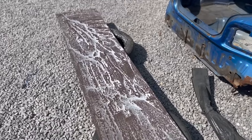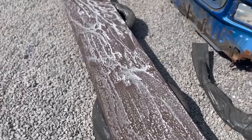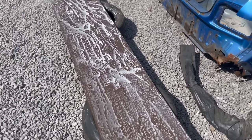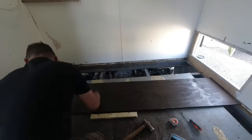Note to self: the PVA doesn't work. It'll dry, but I'm going to just put that on the bottom side. It's got nothing to soak into because the creosote's done it all. I don't know why I didn't think of that, but there we go. Gives you something to laugh at. I could have not put that on there and pretended it all went swimmingly well. But there we go. I'll just let that dry.